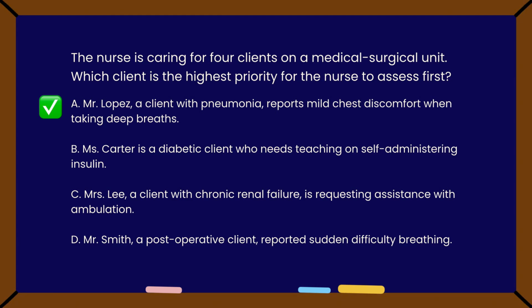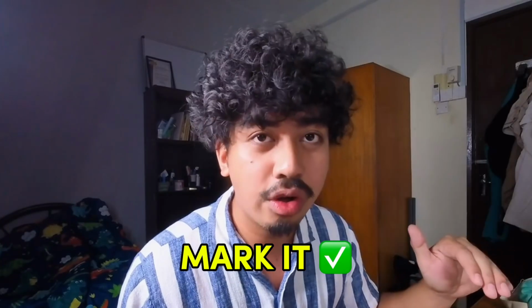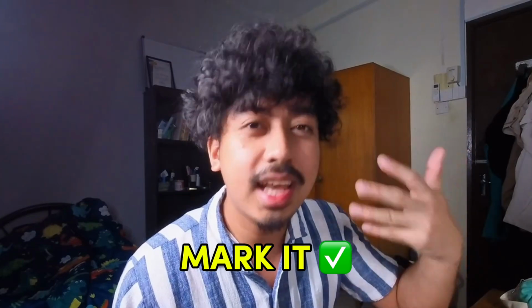Mrs. Carter is a diabetic client who needs teaching on self-administering insulin. Is teaching a priority? Highest priority ba siya? So, i-eliminate na natin si B, kasi nga, teaching lang naman yan eh. That is not a basic need. Remember Maslow's. So, B is eliminated. We have to crush it out, para at least, psychologically guys, masasabi natin na B is wrong. Papalapit na tayo sa tamang sagot. Gets ba? So, we have to eliminate.